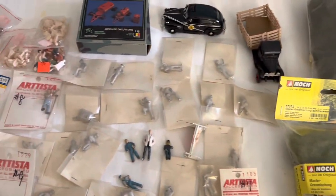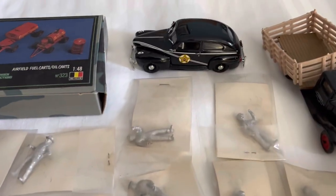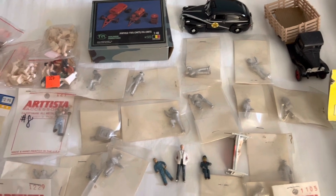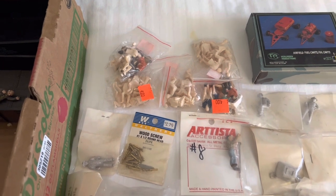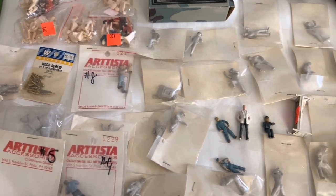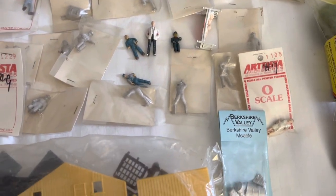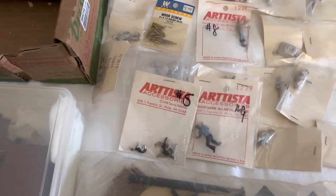Over here, all O-Scale. So an O-Scale police car, which is the right age. So that's going to be the cops that are going to try to bust my moonshiners. I've got a variety of other things in here, you know, passengers that can be painted up. Some of them already are. A lot of Artista figures, as well as a variety of other figures. So a whole host of different things that are people and workers in different positions that I can put on the O-Scale layout. So I'm quite happy about that.